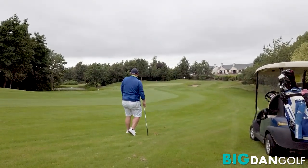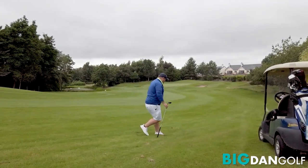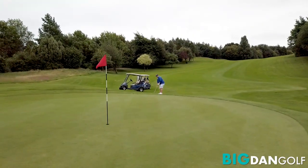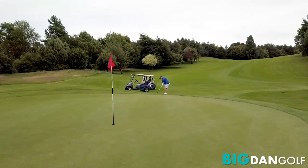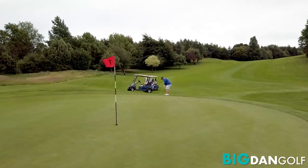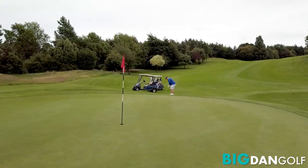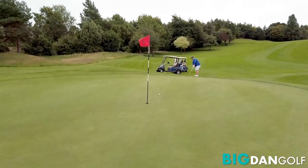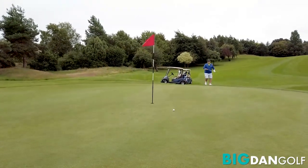Right, let's just try and get it down there anyway. Go on, take a hop on. Oh no, just shy. Rubbish. That's all right. It's not too bad. Enough to get the putter on it anyway. Uphill, right to left. It's got to be plenty of power though, because it is uphill. So let's see if we can get it there. Oh, it's not a bad effort. Stop, stop, stop. That'll do us.